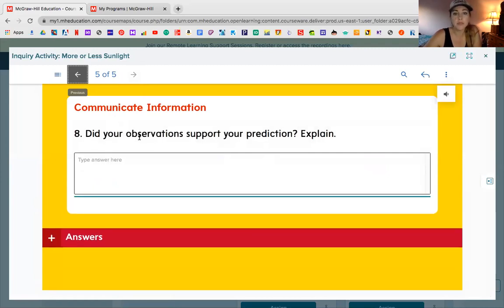It says, did your observations support your prediction? Well, this is where you have to go back to your prediction on page 8. So did the pictures of these plants connect to your prediction of what you thought it would look like? Because my prediction was wrong.